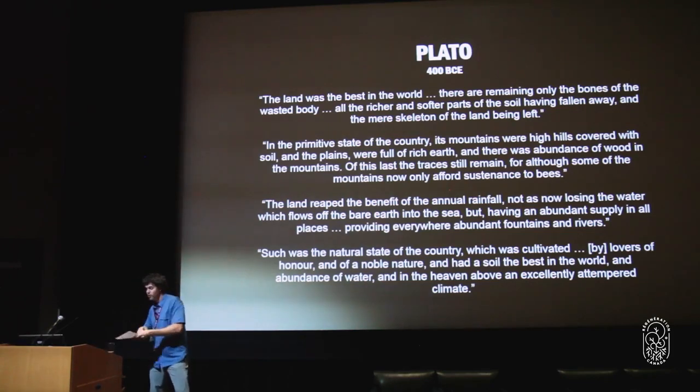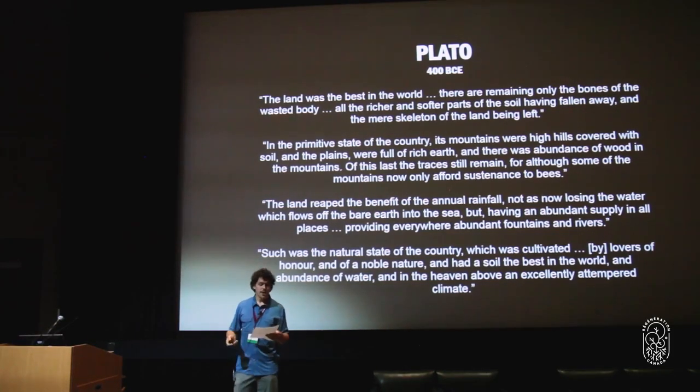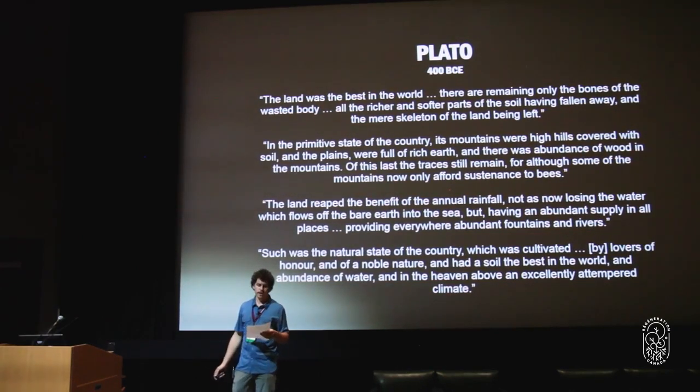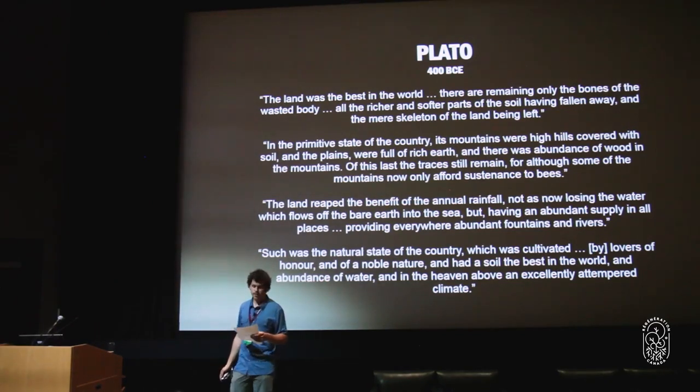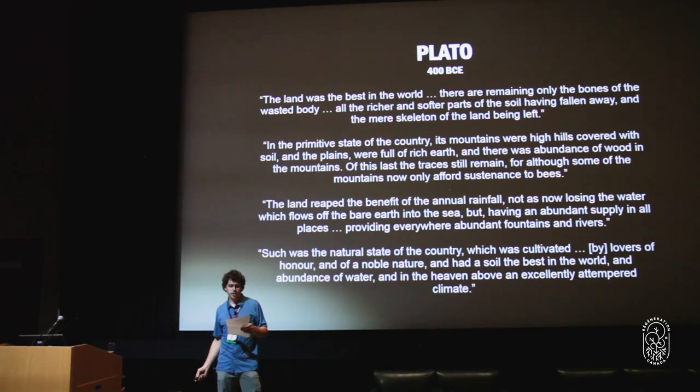This is over 2,400 years ago. This is a quote from one of his works. "The land was the best in the world. There are remaining only the bones of the wasted body. All the richer and softer parts of the soil having fallen away, the mere skeleton of the land being left. In the primitive state of the country, its mountains and hills were covered with soil, and plains were full of rich earth, and there was an abundance of wood in the mountains.